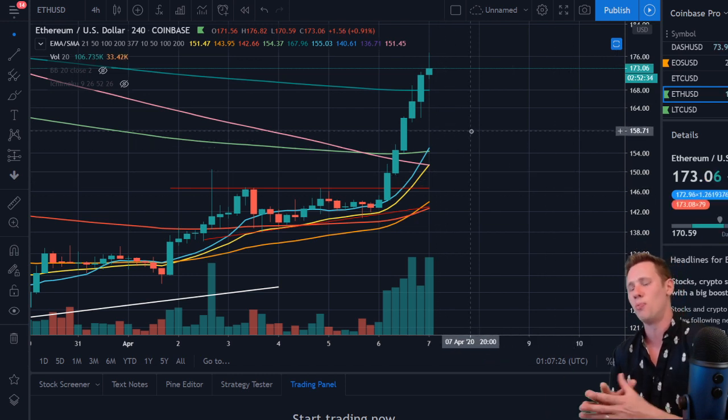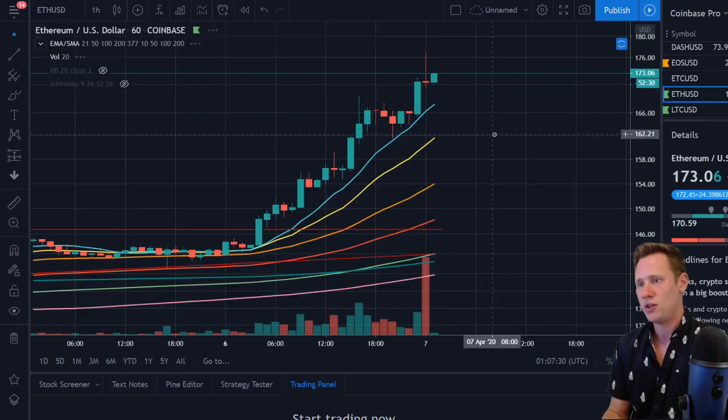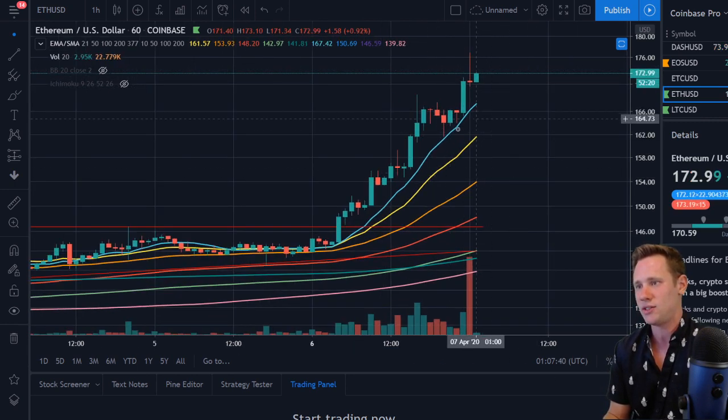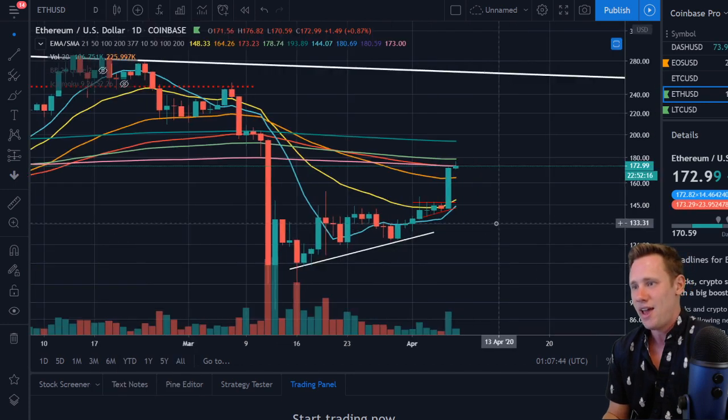Those are more safe than a 1-hour. On the 1-hour, if you go down, you can see you would have probably got stopped out there. You could have probably got stopped out there. So the 4-hour is more accurate. You're still looking good, guys. I mean, you're bouncing, besides the fact that it's overextended.